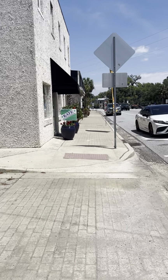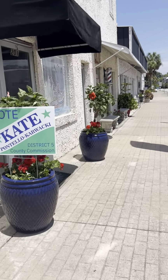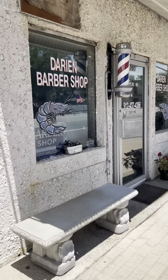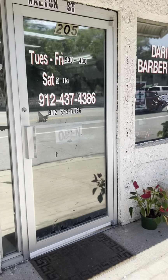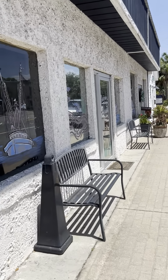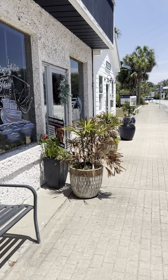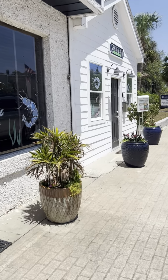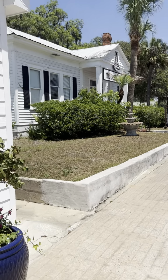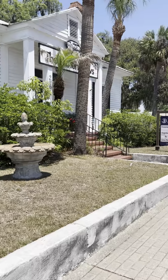First, coming up is a salon where, if you need tanning supplies, this has got you covered. Here we have Darien Barber Shop. So in town, when you need your hair trimmed. And down the street a little bit more, we've got a real estate office, so if you are looking for property, a home in our beautiful county, you can stop in here. We have our local newspaper, the Darien News, in their office. So this is to the left.